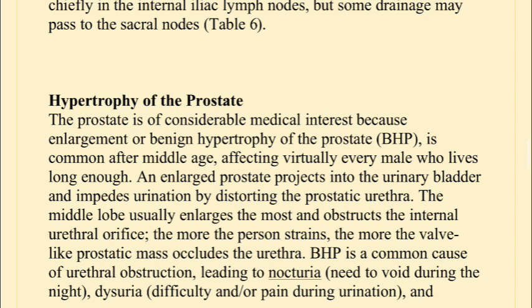We really need to get worried about hypertrophy of the prostate. The prostate is of great medical interest because enlargement, or what we call benign hypertrophy of the prostate, is common after middle age. Benign hypertrophy of the prostate affects virtually every male who lives long enough. When the prostate enlarges, it projects into the urinary bladder and impedes urination by distorting the prostatic urethra. That is why we really get worried.